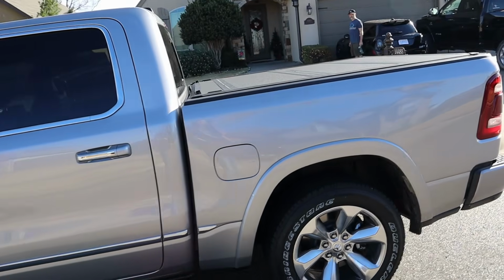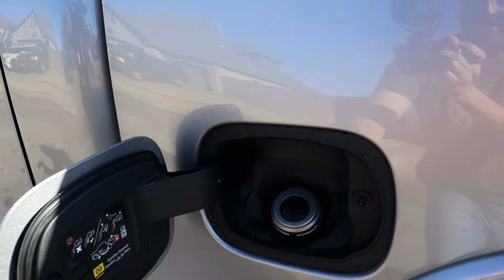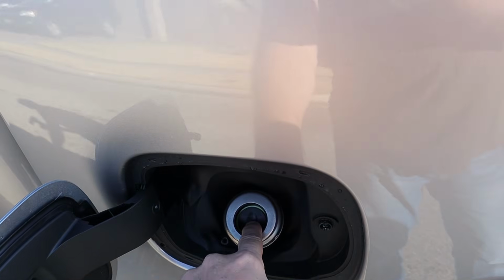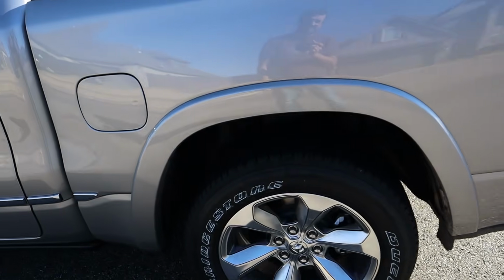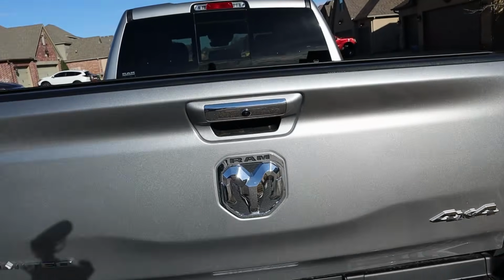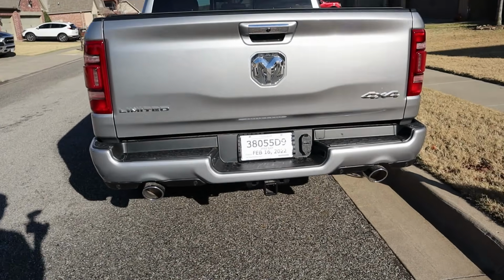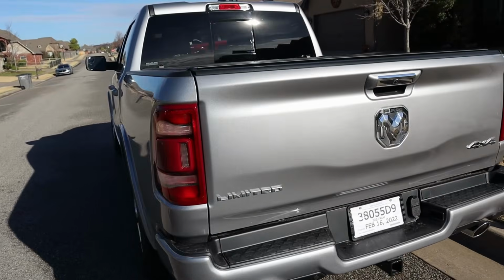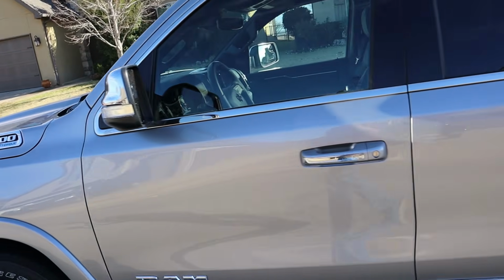So the Limited, externally, there's a couple differences that I've noticed. You notice this little dimple here on the gas tank, it opens, and they've gotten rid of the gas cap, and now just this. I have that same one on the 2500 on my diesel, so it works the same kind of way. This one, he's got all the whiz bang features. You've got lots of cameras that help with it, which we'll show that feature here in a little bit. His came with the hitch and everything. So like I said, overall externally, styling is not that terribly different than the 2019s or even the 2020s.